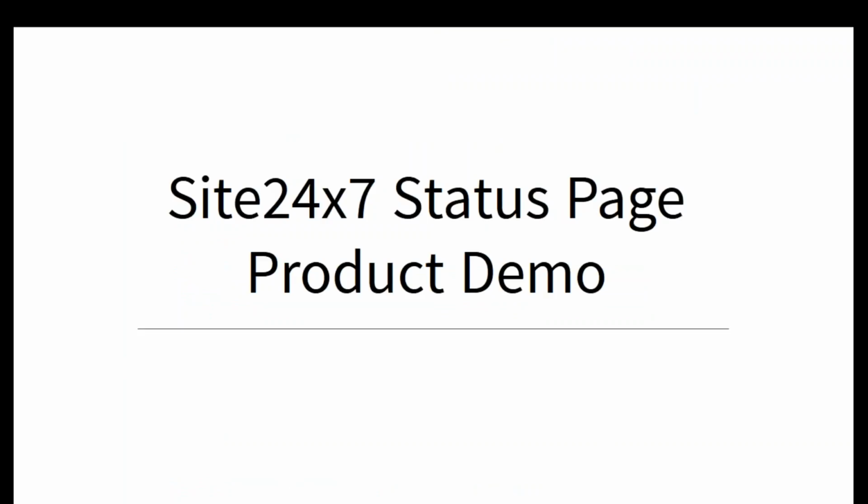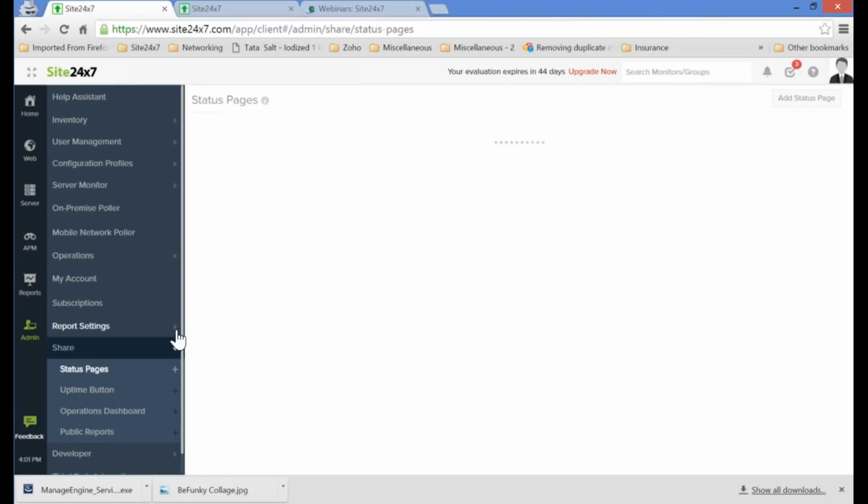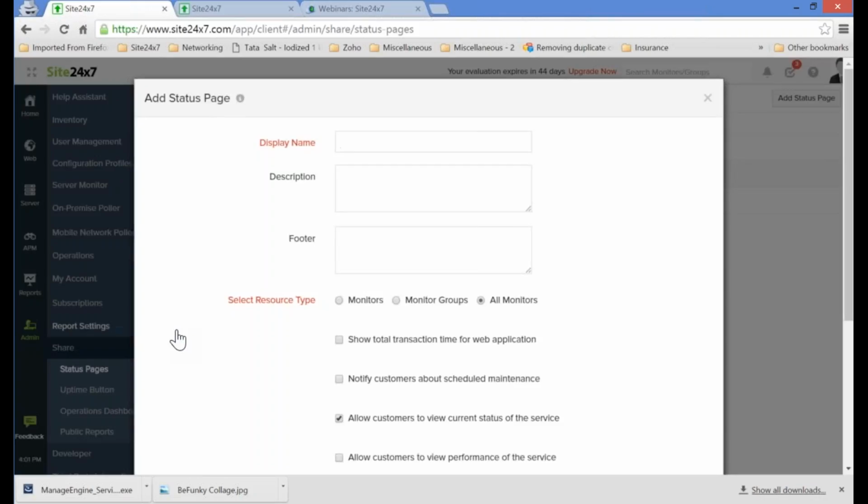So let me take you to the product to show how to create the status page within Site24x7 and what the benefits are. This is where you can create a status page, uptime button, or operations dashboard. It gives you the real-time status of your monitors. So for instance, if you want to create one.